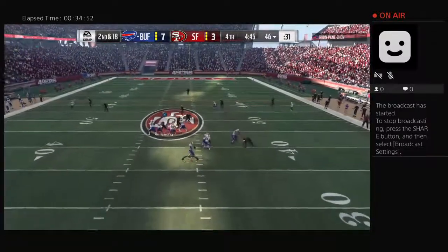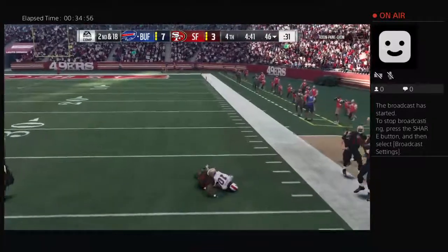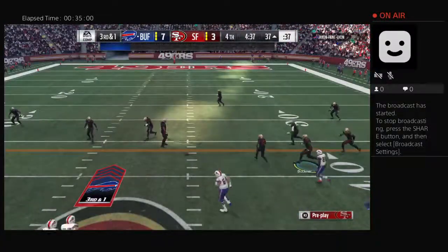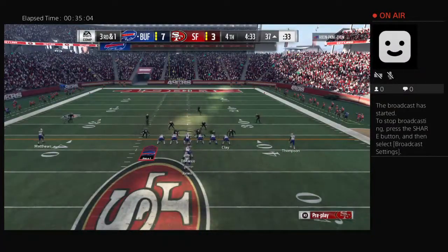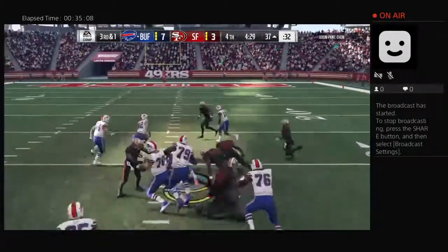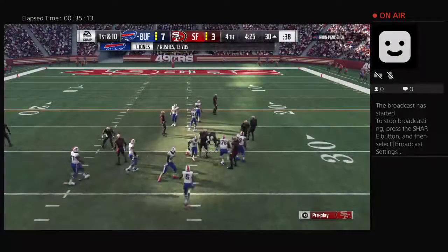On 2nd down, Taylor. He'll find his man on the comeback route, complete. That one good for 17 as they're set up better now for third down. And another thing that makes the comeback route really effective is that oftentimes after you've made the initial move, the receiver's breaking away from the defensive back, and that makes it a really tough play to defend.